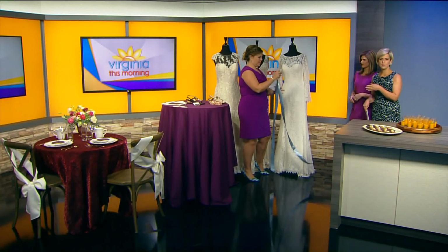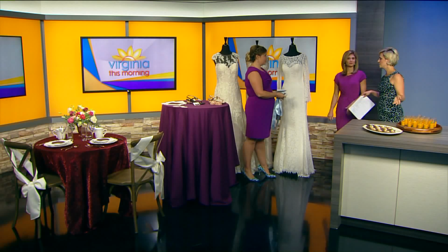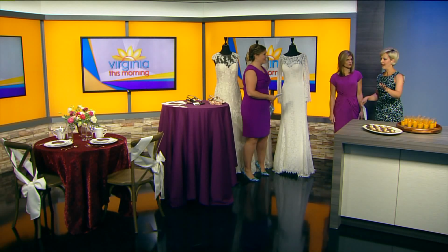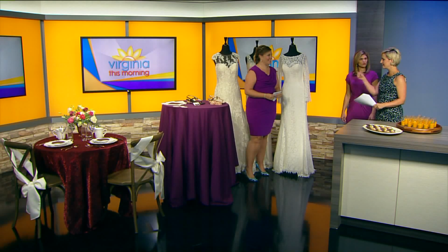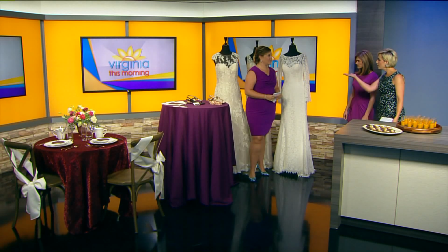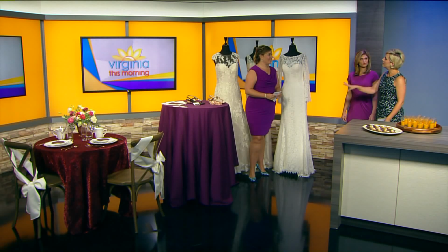And I saw someone do this at a wedding recently, Kim, where they had this gorgeous dress, and she's like, "But wait, I have a sash to put on this." And I thought, well, that's going to be just gilding the lily there. And it was beautiful. It's gorgeous. And these are still very classic.